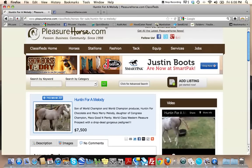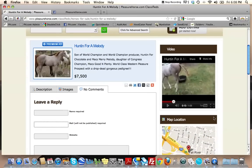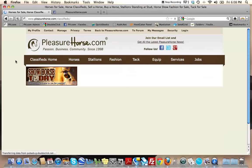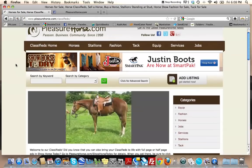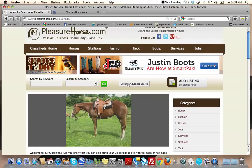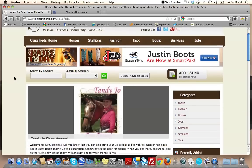And I guess that's it as far as taking a look at the listing. And we'll just go back to the home page. So you have keyword search. You can search by category in a couple of different places. You can do your advanced searches.